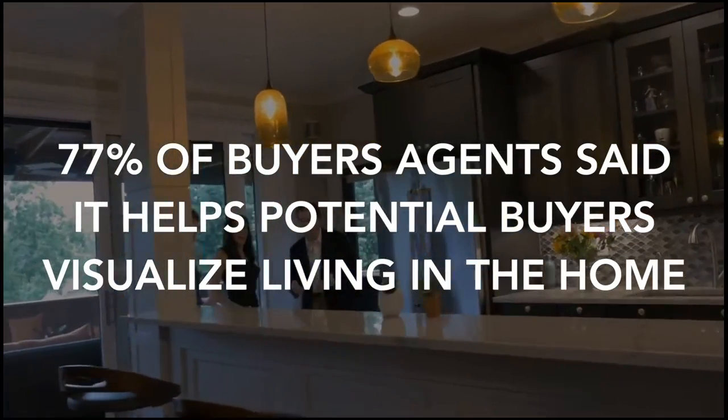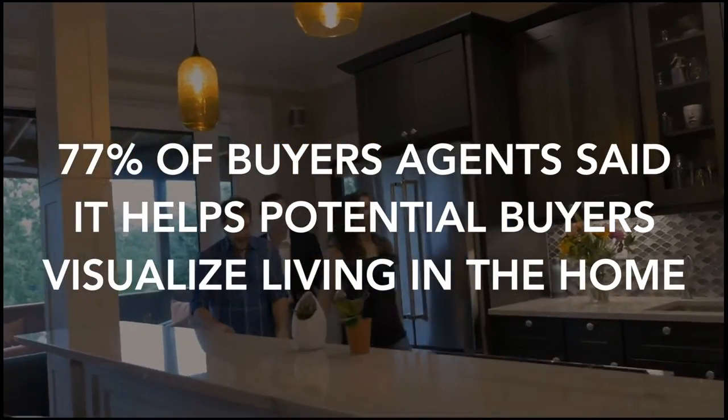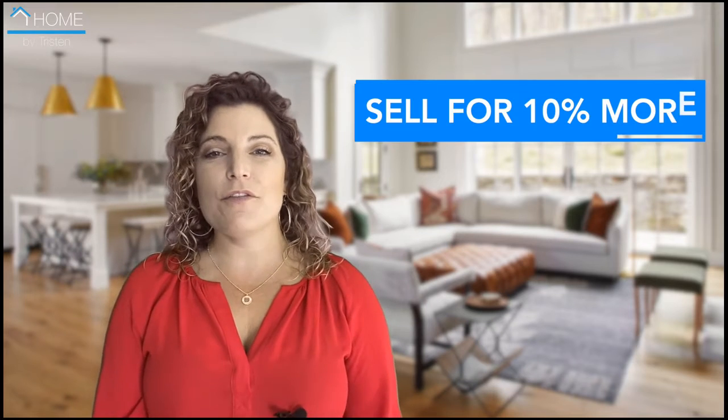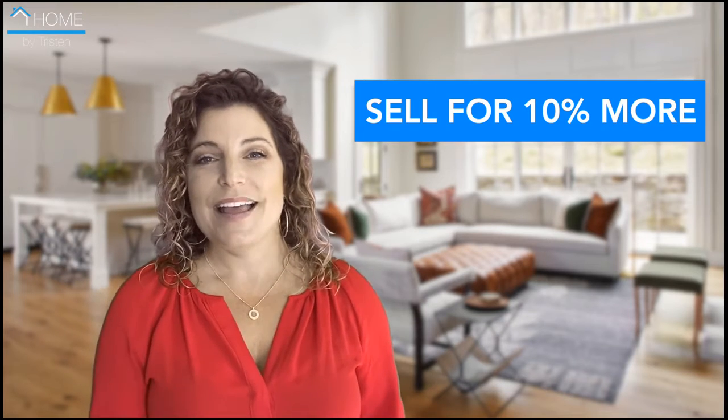Next is to work with your agent on staging your home. 77% of buyers' agents said that staging a home makes it easier for buyers to visualize themselves living in it. And staging will help your home stand out against the competition by showcasing the best features of your home to any prospective buyers. Also, research shows that professionally staged homes can sell for as much as 10% more than homes that are not staged.